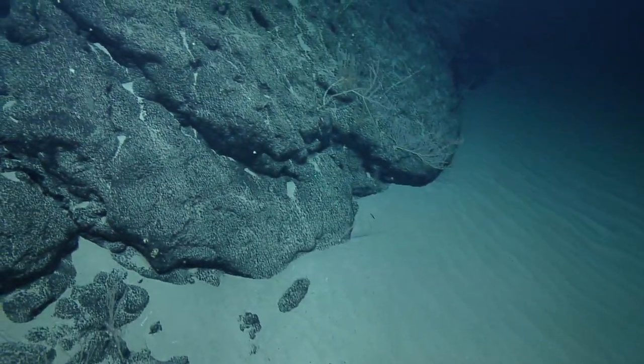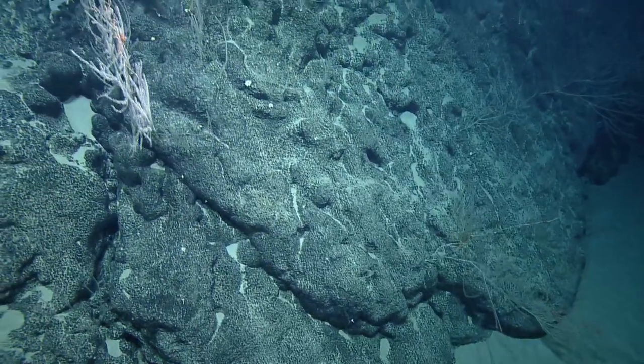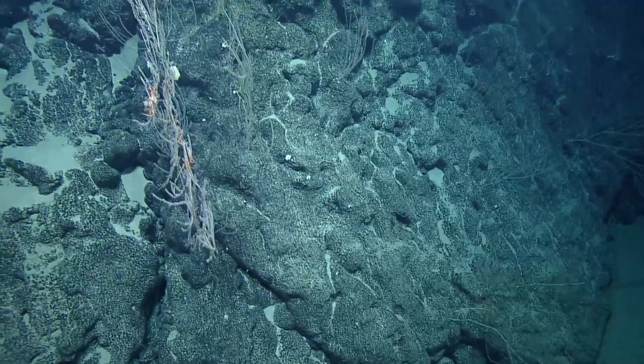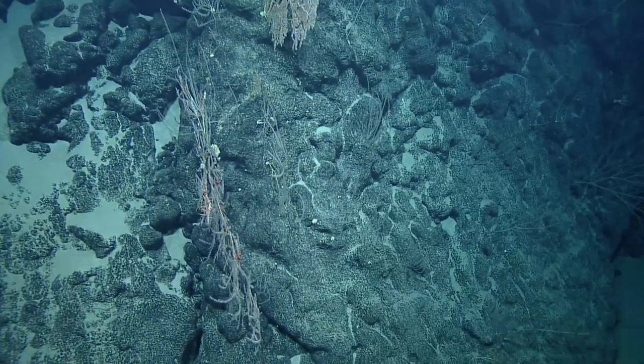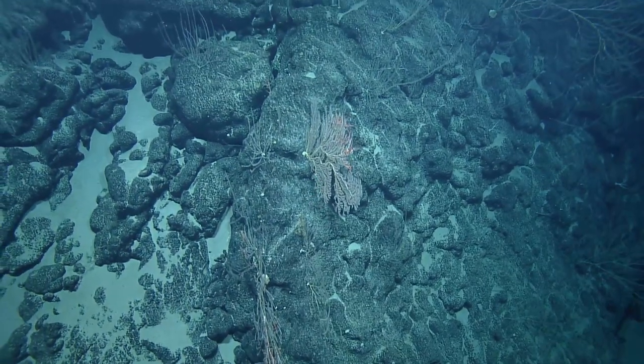Chat made a funny talking about the rope. It, a known associate of ROVs. Pretty corals.